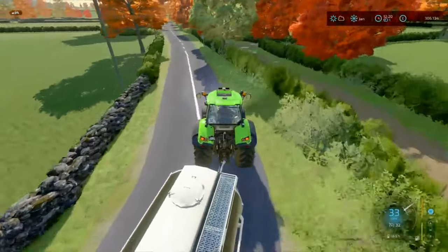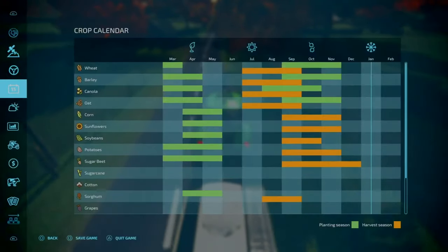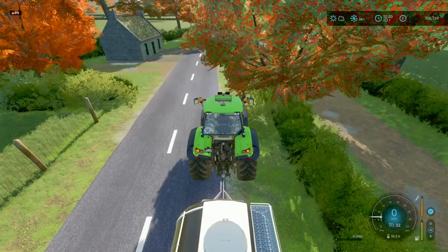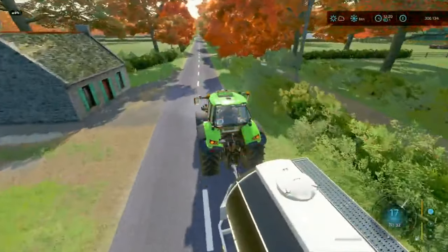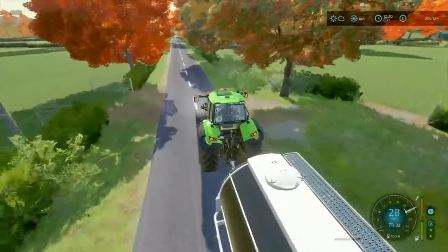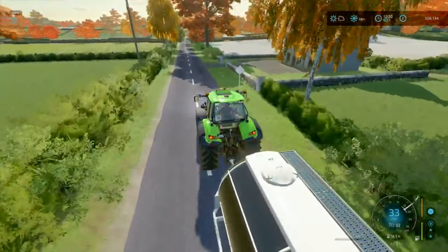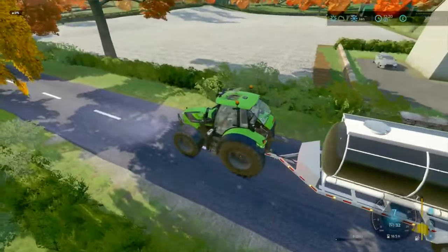But it means we're at 306 grand now, just crossing the 300k mark, and I'm pretty sure we paid back our debts. Finances, yep, paid all of our debts off. So this 300 grand is ours, and really, we're looking at possibly new land. Don't really need any new equipment right now.